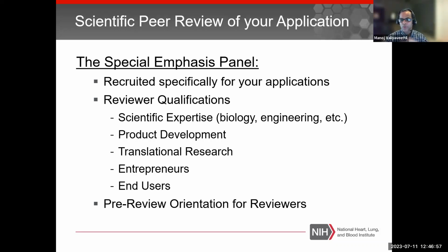Of course, when the panel is set, the reviewers will have a pre-review orientation where scientific review officers will go through the process of the program and what this RFA is meant for. Most of the people are experienced reviewers, but we do this as a routine practice so that the review panel is really aware of the specific needs of the specific RFA or FOA. So the review meeting will be done in a very meticulous way. Next slide, please.